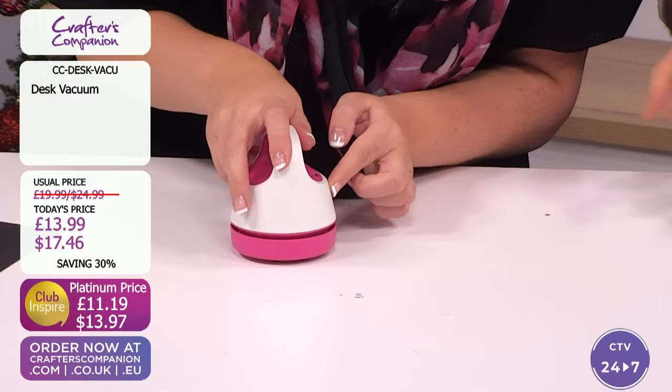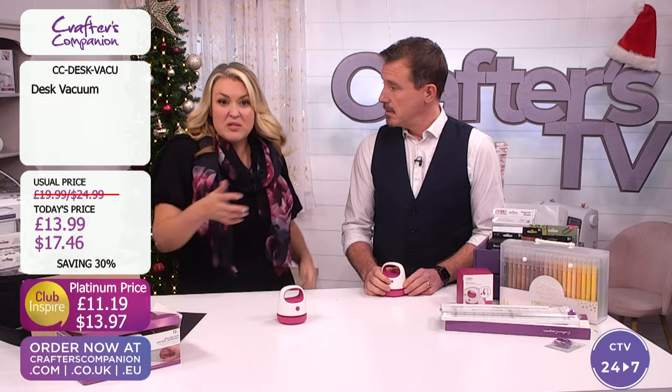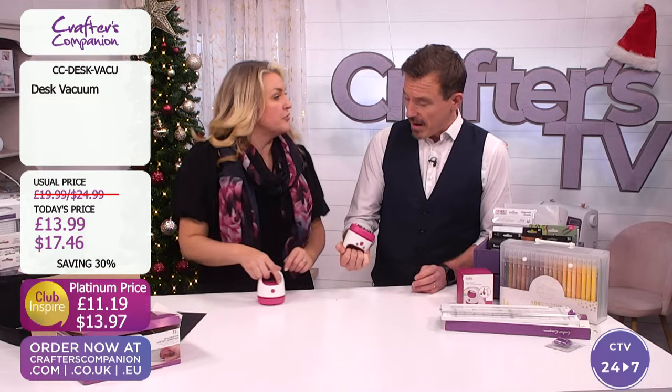But we were just saying, as brilliant as that is for your craft desk, I would definitely say, why not get one as well? Like I was saying, I'm going to take one on for the kids, so that when they've dropped all their crumbs and whatnot after dinner, they can just pick up their own stuff. Great for the dinner table, isn't it? They have these in those posh restaurants. People were getting them for the Christmas table.